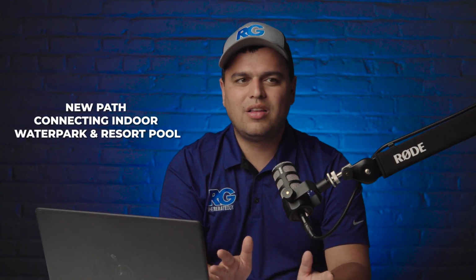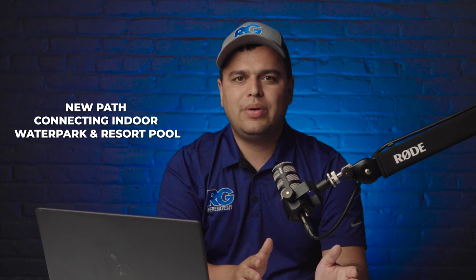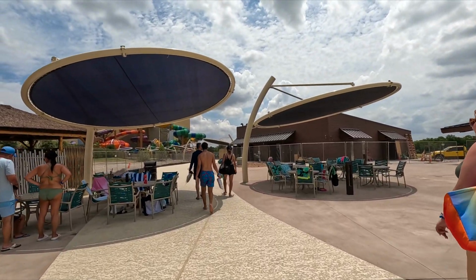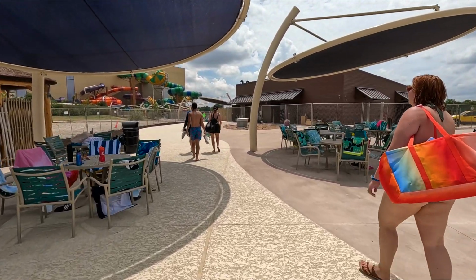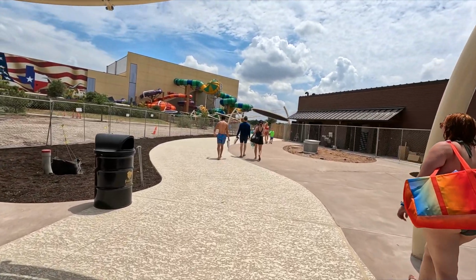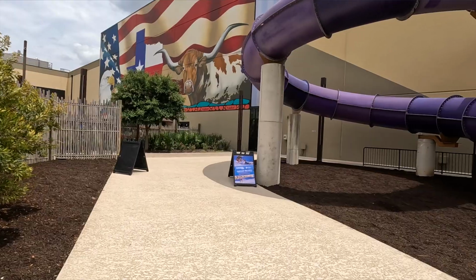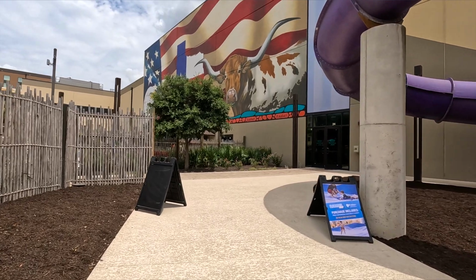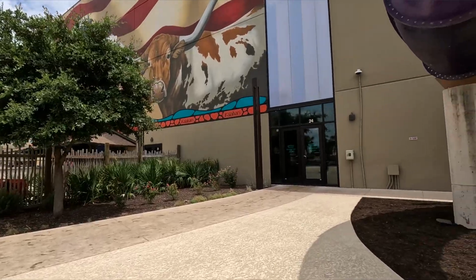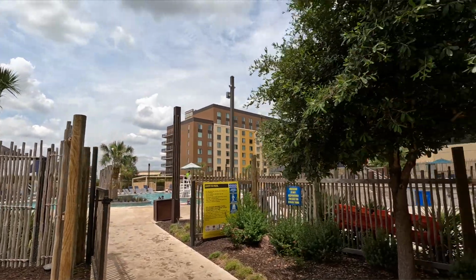Now, the best part about all of this is before, when you all went, you may have noticed that there was no way to go between the indoor water park and the resort pool. They have fixed that. And again, maybe they did open this earlier and I'm wrong, but it is fully open now. You can walk between the indoor water park and the resort pools by this path that they've built between the expansion and the indoor water park. You'll come in by the grotto. So if you're familiar with the indoor water park where the grotto is and the outdoor grotto pool, when you come out those double doors, you now have access that's open on the left side where there was a gate previously, and you're able to walk directly to the outdoor resort pool.